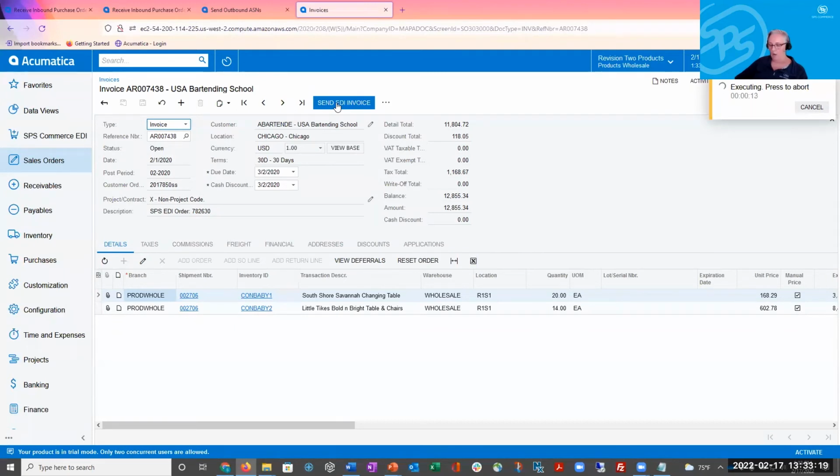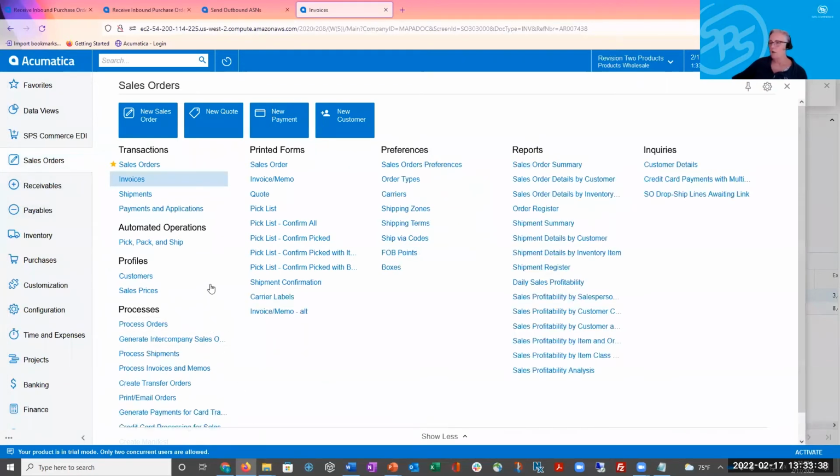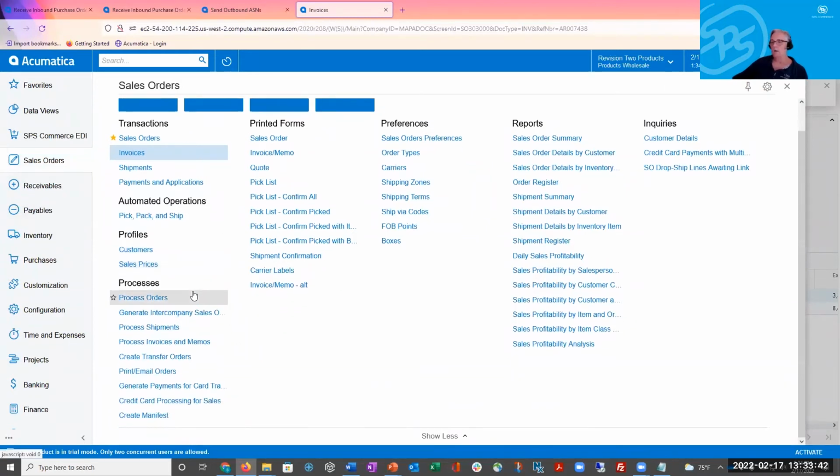Before I go on to look at the 846, we're going to go ahead and send that EDI invoice. Then I wanted to show you a couple other things. So the EDI invoice is gone, but I also wanted to show you here under sales orders and shipments that there are processes that will allow you to handle multiple things, or I guess batch these things.